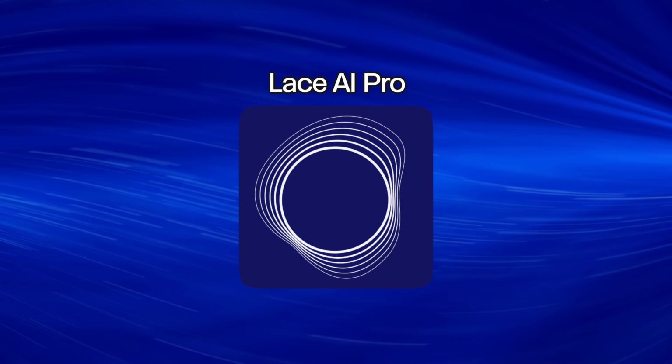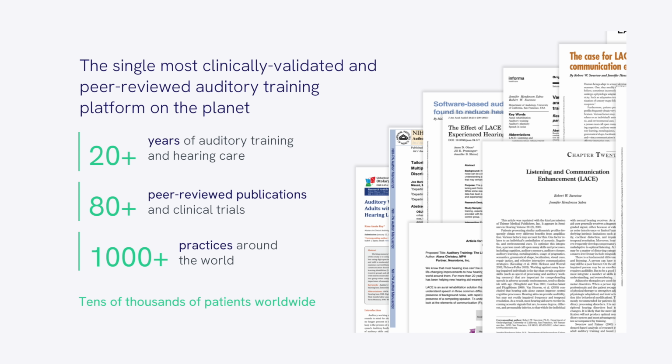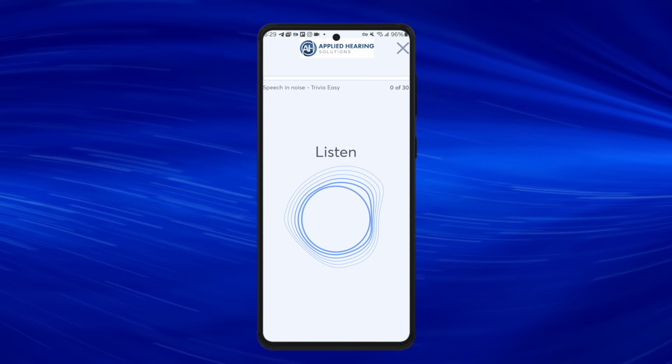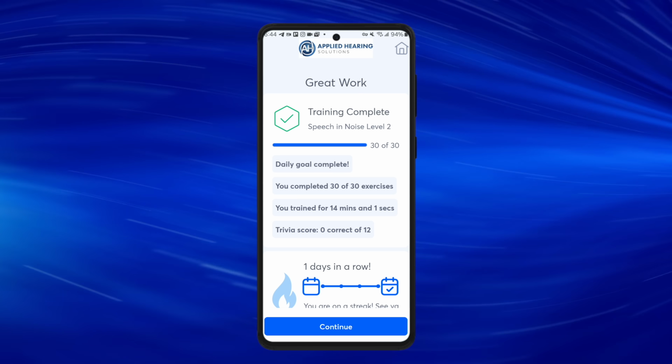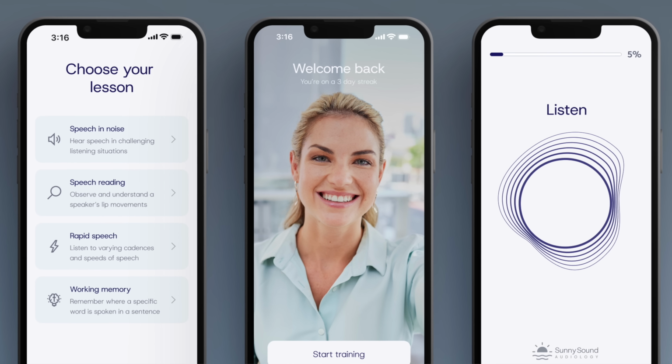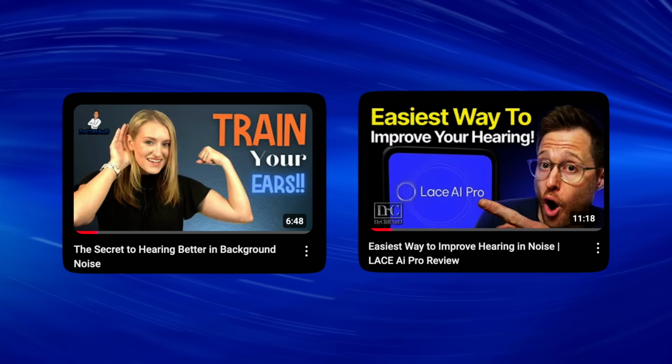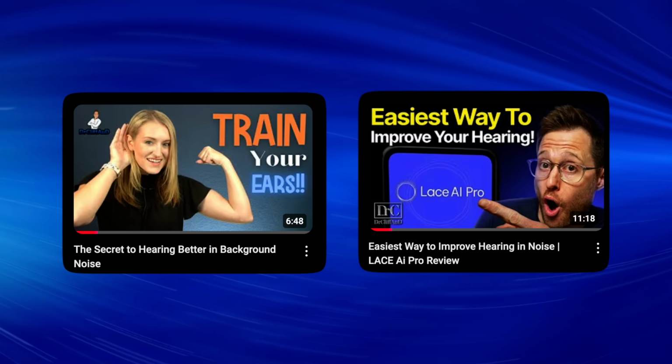But today, there's an app for that, and the newest and most impressive being the Auditory Training app from Lace AI. Now, Lace has already been a trusted auditory training program for over 20 years, but they just recently redesigned their entire platform to be AI-driven and app-based. And it is now adaptive to constantly challenge your skills and get you to your highest level of performance. If you have a hearing loss, then there is no reason that you shouldn't complete an auditory training program to maximize your comprehension. So for more information on auditory training, you can check out my video, and for a detailed review on the new Lace AI app, you can check out Dr.